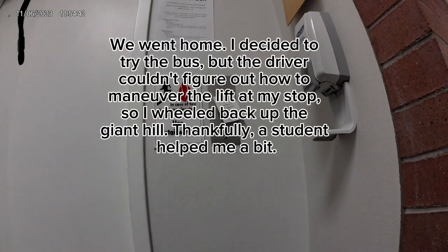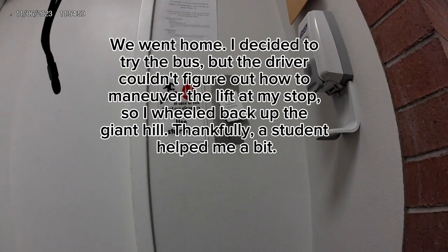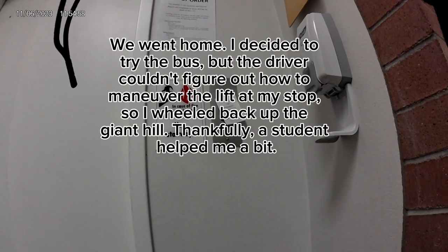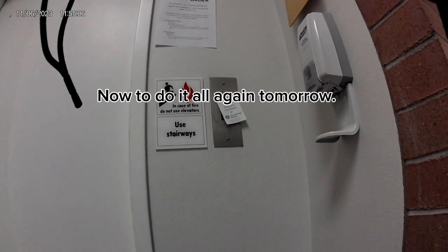We went home. I decided to try the bus, but the driver couldn't figure out how to maneuver the lift at my stop, so I wheeled back up the giant hill. Thankfully, a student helped me a bit. Now to do it all again tomorrow.